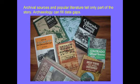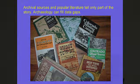The question I often hear today is, don't today's archival sources in popular literature tell us a lot of what we want to know about mining history, Leadville, what the miners were doing, and that sort of thing? And the answer is sort of, but not really, because archival sources reflect what the record keepers of the past thought were important at the time. And these guys left out a lot of stuff that is really interesting, but they thought was either boring at the time or they thought was taboo.